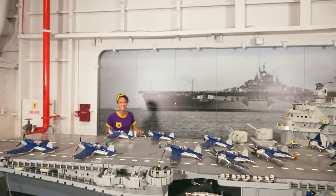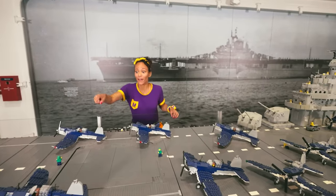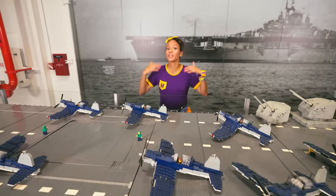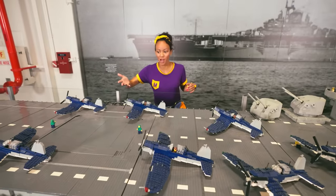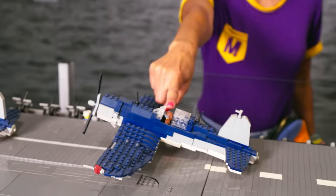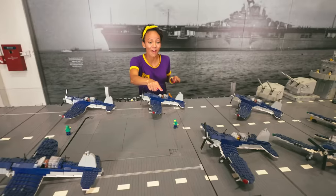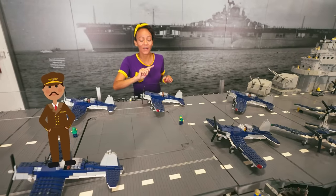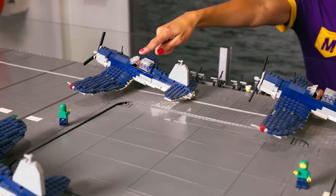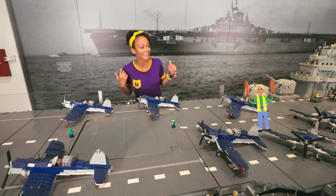Whoa, this is amazing. There's so much to look at. Oh, I see people, workers and helpers. You know, you can know what kind of job someone has based off of the color of their uniform. Oh, like right here, brown. And see, this person's wearing brown too. They are pilots. And oh, this friend right here in green, and there's another one. If you're wearing green, you help direct the planes. You help with takeoff and landing.